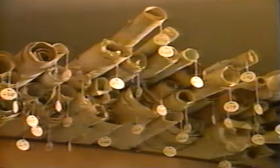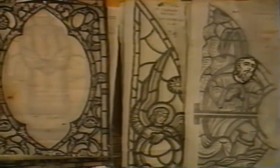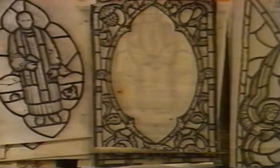Standing here in what is officially called the design room, because we are surrounded by thousands of designs, but you call it something else. I call it a think tank. Because this is where you research and design. How many windows do you figure you've designed in your career? I would guess between 1,000 and 2,000, somewhere in there. 2,000 different windows? Yeah, in 26 years, I would say.